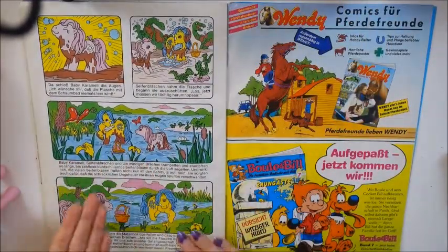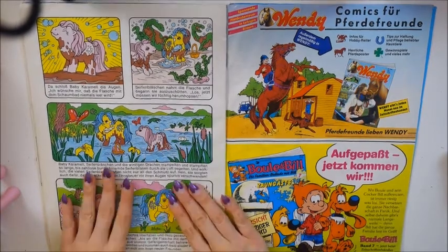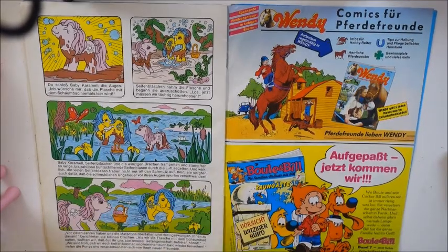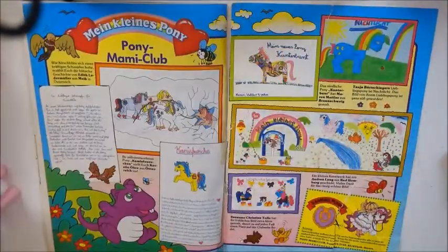But supposedly they get out of this mud by, I don't know, by magic, because ponies. All of the ponies in these magazines, they just have to twinkle and then they can do magic. Some advertisement for Wendy and another magazine.